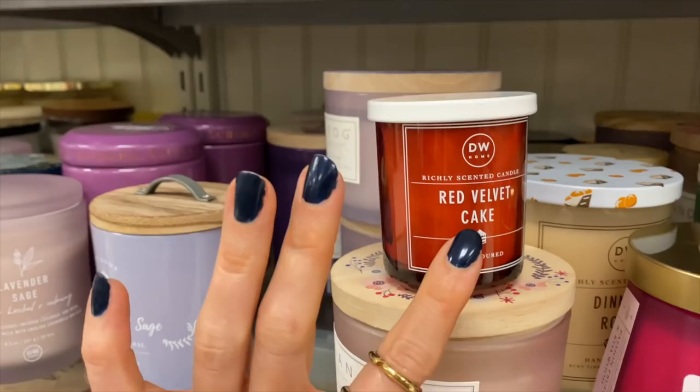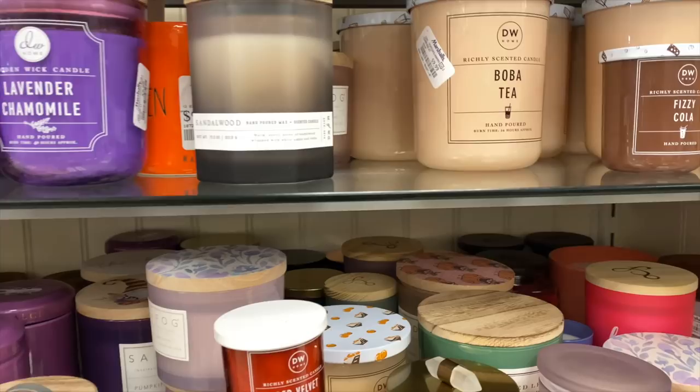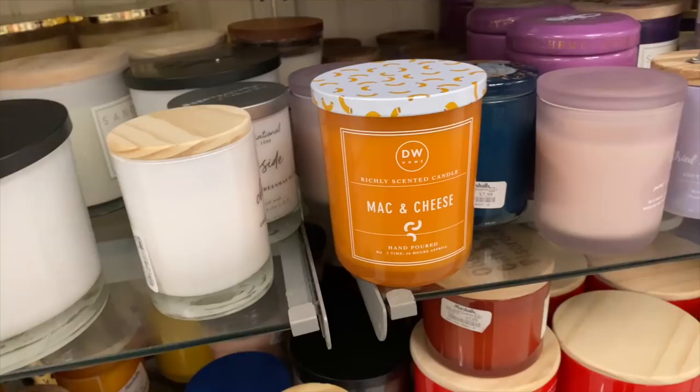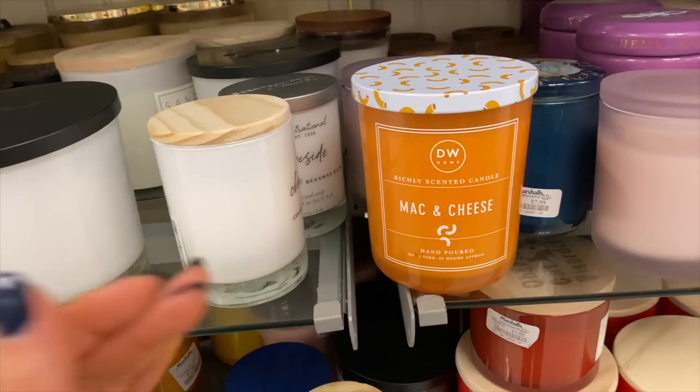Boba tea? I don't really know what boba tea smells like. Like, is it a scent that I need wafting through my home? Oh my gosh, you guys, I found this mac and cheese candle. It actually smells like, it doesn't smell like macaroni and cheese, it smells more like Cheez-Its. I mean, subtle difference, but you gotta really like the smell of cheese to get a candle like that.